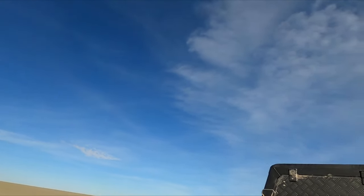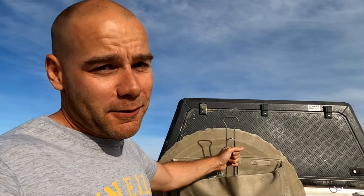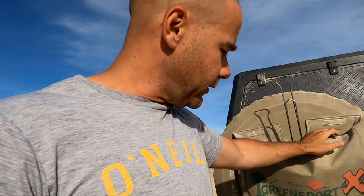Now we get to the fun part, the back. On the back, second spare wheel. I was lucky that the vehicle already came with this, and this is my braai grid. In Namibia, we braai a lot. Braai is barbecue. And I often put my rubbish in here.